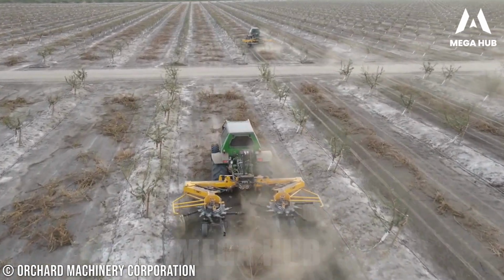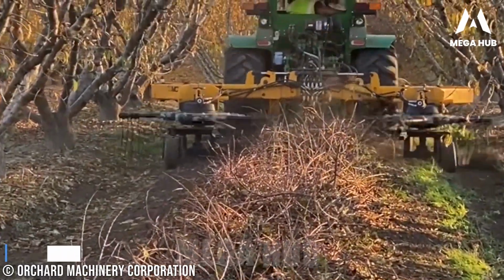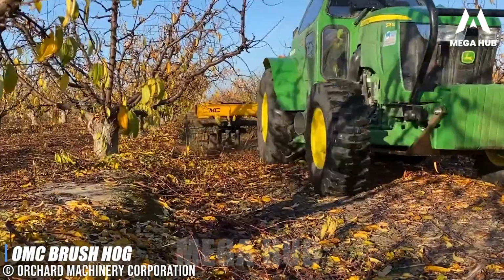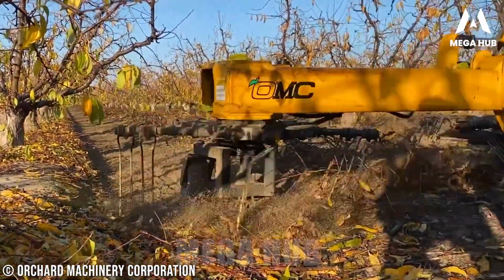Weeds and brush compete with fruit trees for water and nutrients in the soil. Using the OMC brush hog helps eliminate these competitors, ensuring fruit trees receive adequate resources for optimal growth.